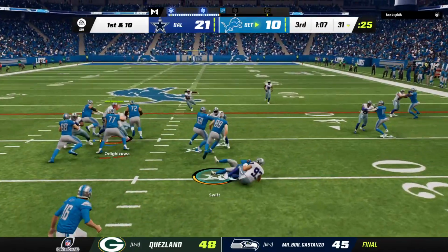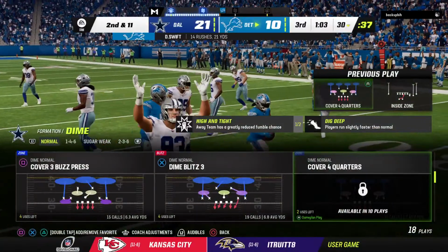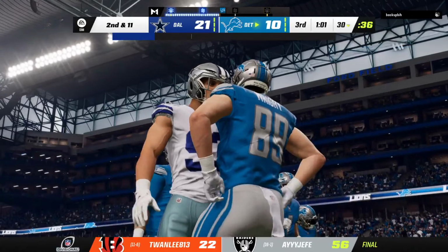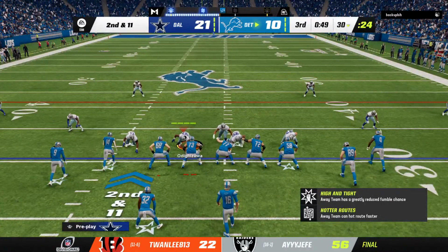They run out of the gun with Swift. And it's been like this all night long. Nowhere to run as they stop him behind the line. They'll lose a yard there, and it's 2nd and 11. At the 30-yard line.